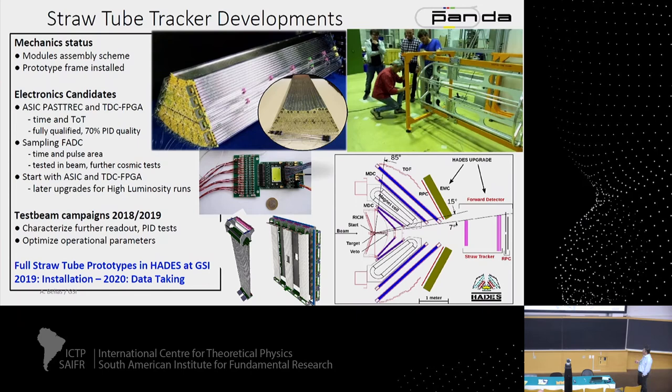And here you see such a card reading out on the test bench. However, for later upgrades, especially when we come to a much higher luminosity, 10 times higher, 20 times higher after the start-up, we know already that these will need to be upgraded. So there have been many testing campaigns. I'm just concentrating on the ones last year and this year to characterize further the readout of the ASIC TDCs, to further qualify the possibility to use time and time over threshold, the particle ID capabilities, and of course optimize operational parameters. And here you see some of the prototypes.